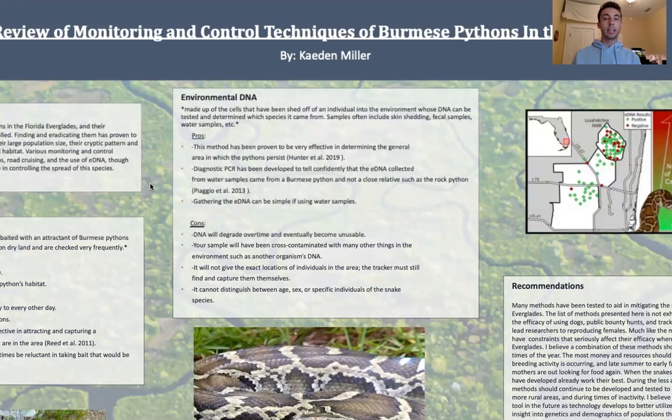Now, environmental DNA, this is made up of the cells that have been shed off an individual into the environment, whose DNA can be tested to determine which species it came from. Samples often include skin shedding, fecal samples, water samples, things like that. Like I said, more interest has been growing in this, but it has not been proven to be the most effective strategy yet in tracking them. Obviously, it doesn't catch them, but it tracks them.